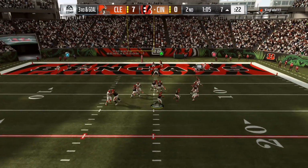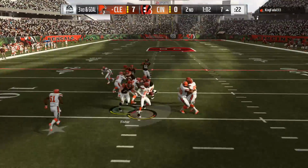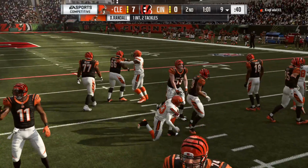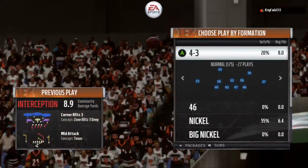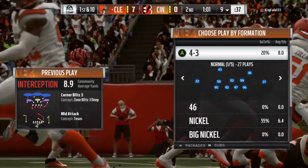So Dalton now. Looking for his tight end, Eifert, and it's intercepted. Picked off by the former first-round pick, Damarious Randall. And not much on the return there. He'll take it only up to the 9-yard line.